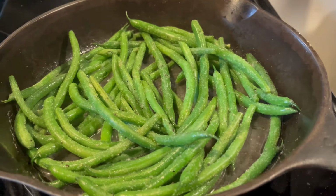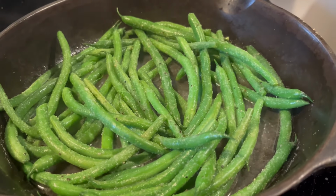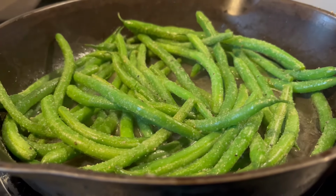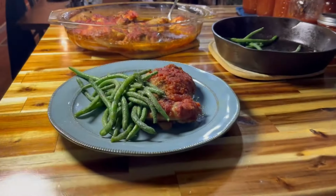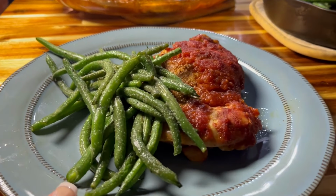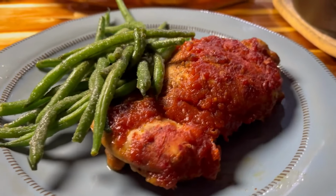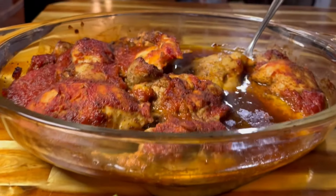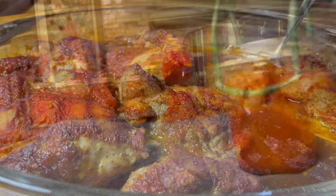With dinner tonight, I decided to go for a vegetable, and I'm going to make some of these green beans that I got from the last Amish market. That is going to go really well with my barbecue chicken, and that is what that looks like on this night. It was super delicious, and the barbecue sauce turned out really good.